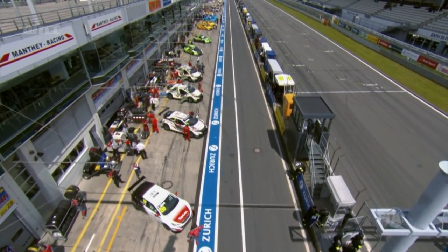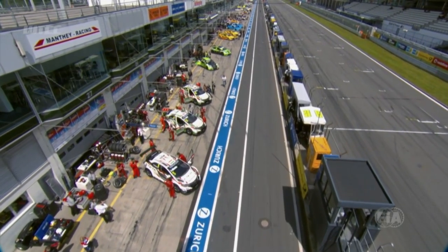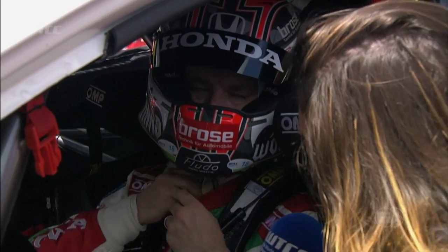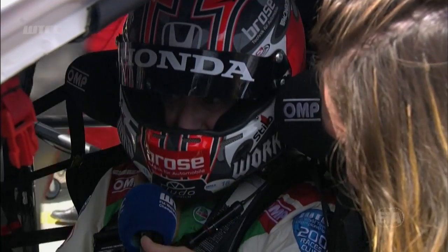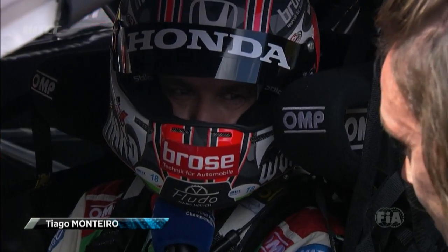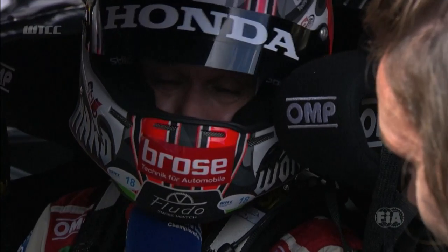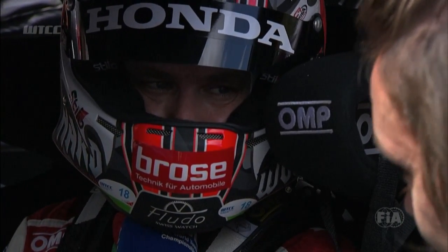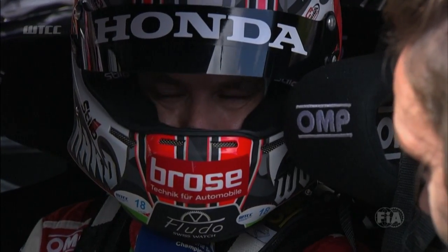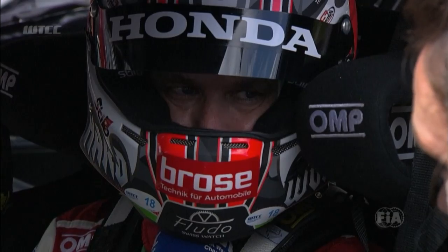Well, let's get down to the Honda team. Alex is with Thiago Monteiro. It's been quite an up and down weekend for Honda, but hey, poleman for opening race, happy days? Yeah, it's definitely better than to be back in the middle of the pack, you know. Pole is a pole, especially on a track like this with only 3 laps. Last year I started on pole. It was difficult to hold up to the Citroëns. Hopefully this year we can give a better fight, and yeah, I'm definitely quite satisfied with that.